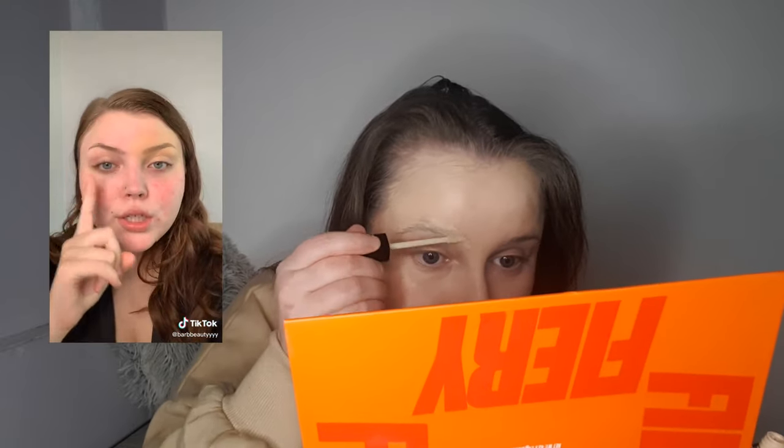Okay, so the next hack, you're probably going to be like, what the hell? So the next hack is to do with your eyebrows, and I'm really not wanting to do this at all. Maybe I should brush my eyebrows first. I don't know if this will make a difference actually, brushing my eyebrows. Okay, so you take concealer and you just start putting concealer over your eyebrows. Just like that.